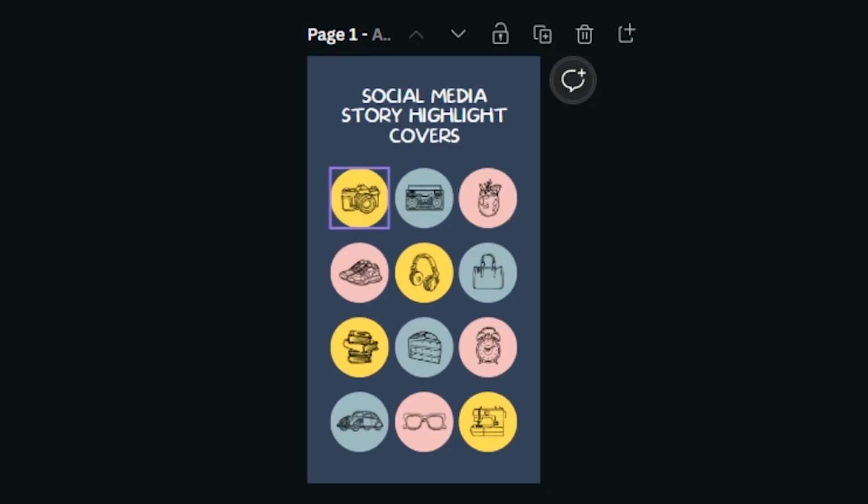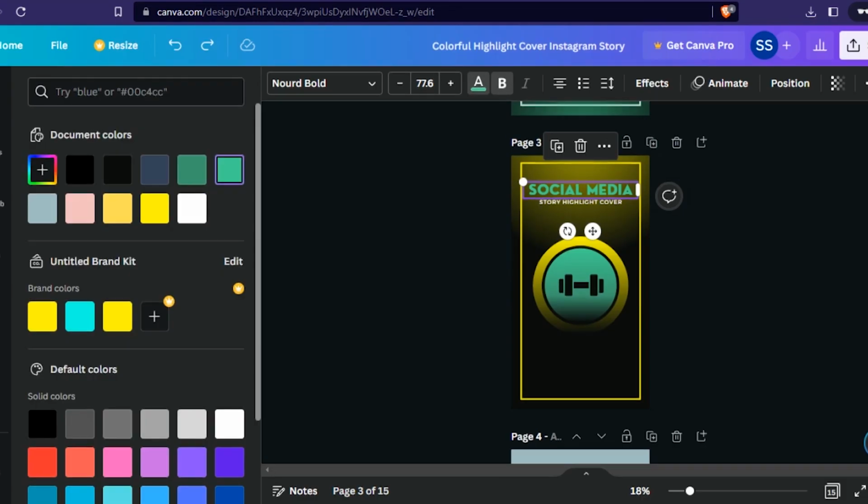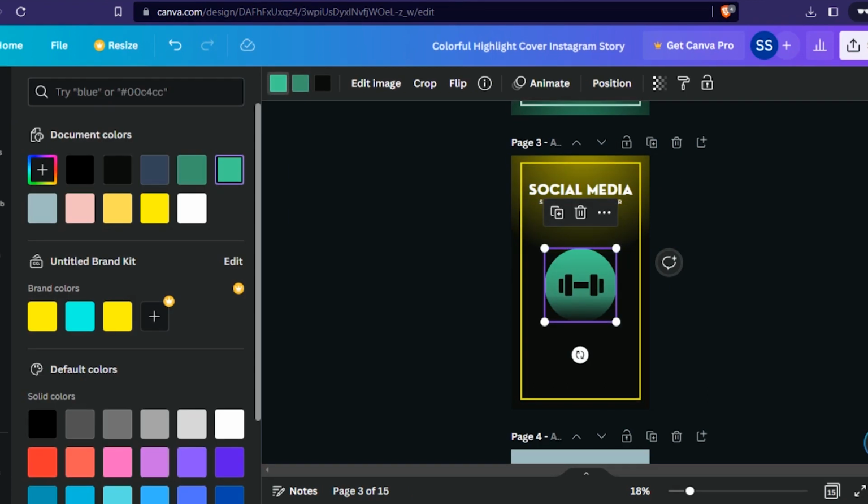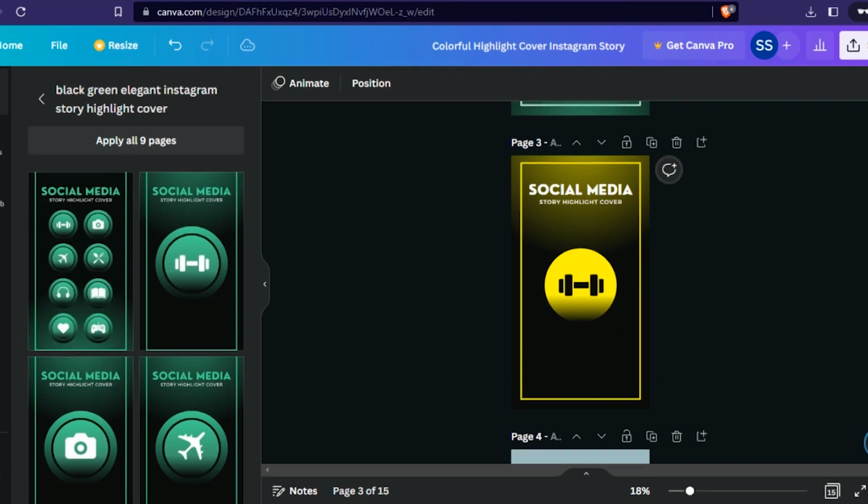they allow users to organize their stories into specific categories, such as food, travel, beauty, or fashion. These covers can be customized to fit the brand's aesthetics and create a cohesive look on their profile, which can attract more followers and enhance their overall brand image.